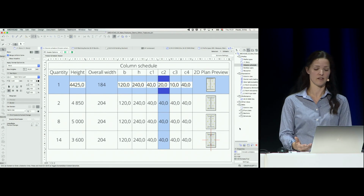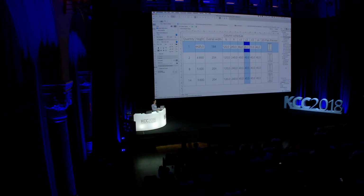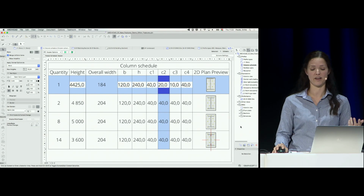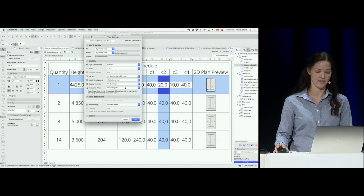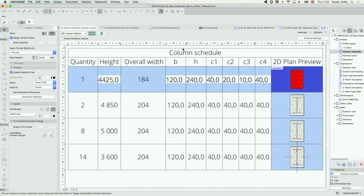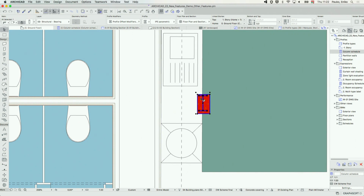Moreover, ARCHICAD is very capable of visualizing data. We can also apply graphical overrides to see the values in our model, for example, for design checking. So let's say that a minimum of 40 millimeters of concrete covering is necessary to make this steel structure fireproof. What can I do? For example, I can set up a graphical override that checks exactly this. So let's apply this. And you can see immediately that those elements that do not meet the requirement are highlighted. And of course, we can also go to 2D or 3D to see that element in its context and check whether we need to make any changes.